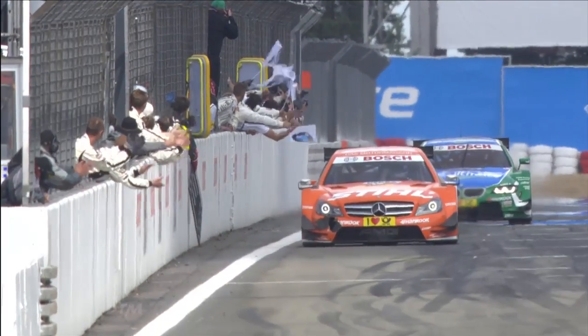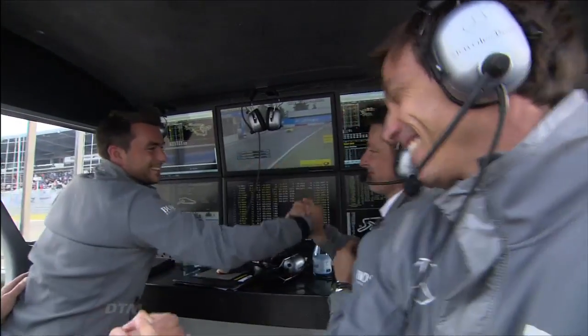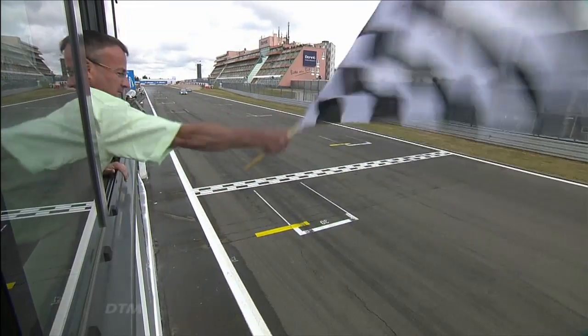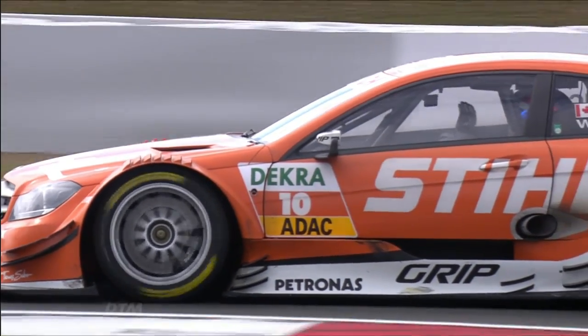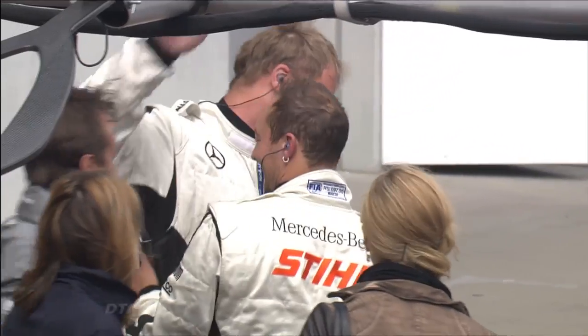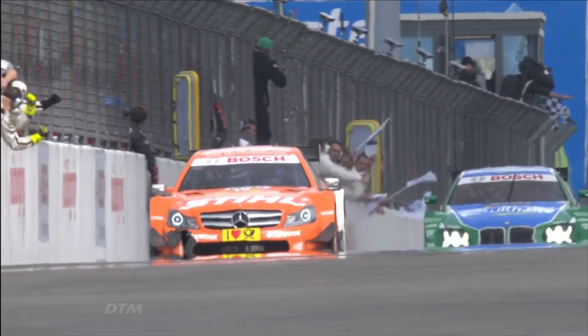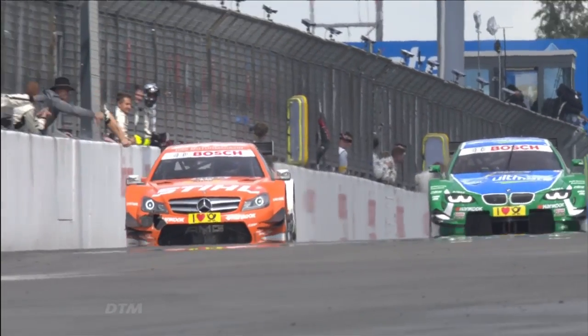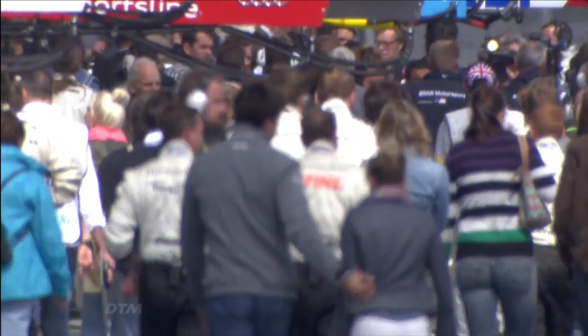Well, he made a mistake with the call on Gary. There's Toto Wolff. The engineers. There's the checkered flag. So Rob Wickens puts his name into the record books as a DTM winner. And a strange situation at the Nürburgring where he was promoted to first and then demoted back to second, and that was a race with no winner. If you can get your head around that. But no doubt about it this time. And there's Susie Wolff embracing Toto.